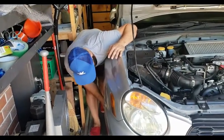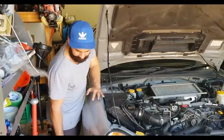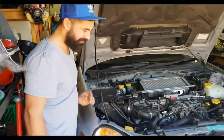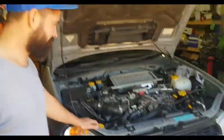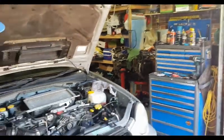So this is day 3, I believe, of working on the car. What's the objective for today? Motor out. Yeah, motor out. You can have both motors, that one there, side by side, and then we can assess the damage on this motor.